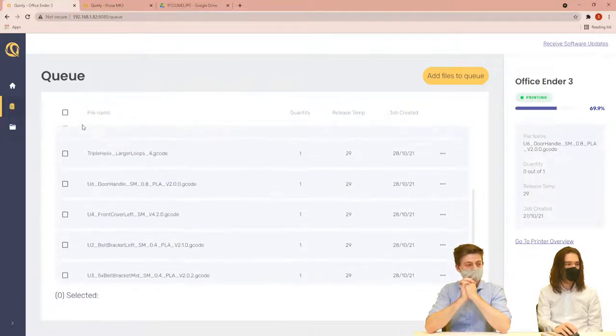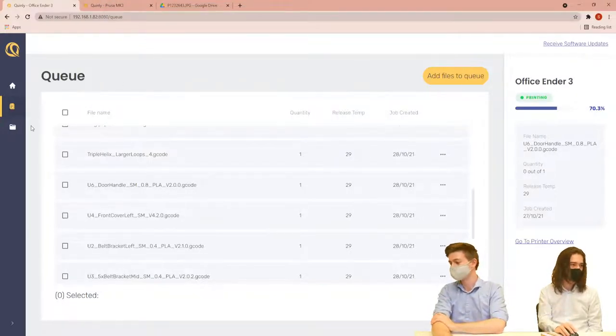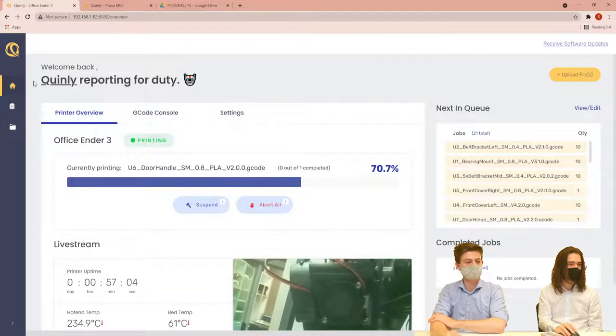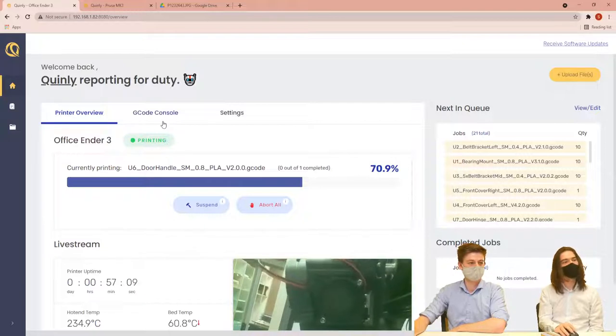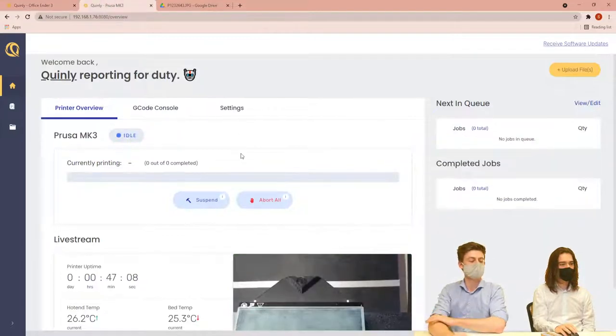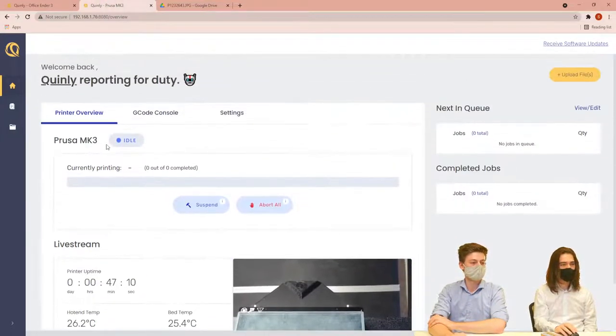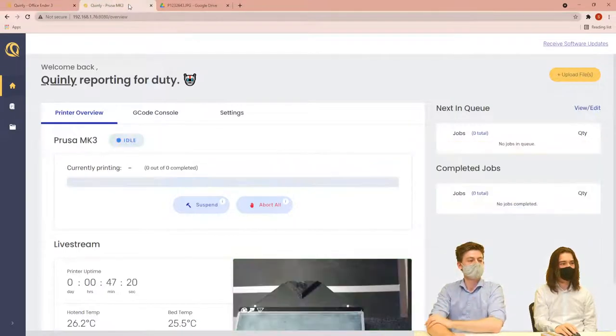The other thing that we've added, there's some quality of life stuff too, where you can name each printer. So you can see this one's called Office Ender 3. And if you have multiple Quinlys, the names actually show up in the tabs in your browser. So here's the Prusa, and you can see up top here, it's kind of small, but you'll be able to select through your printers very easily.